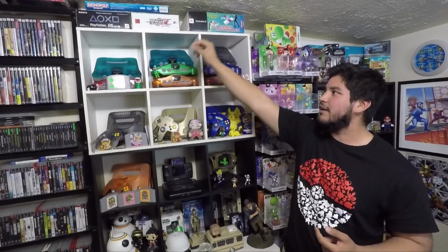But these two shelves is actually where we have our PlayStation complete in box stuff. We have Dance Dance Revolution, Time Crisis 4, and our PlayStation 1 console, and then a Gamer Edition Monopoly on top. These two rows right here is actually where we have our N64 consoles.